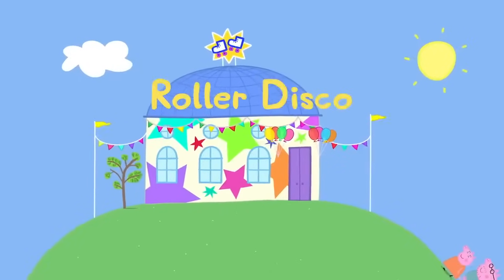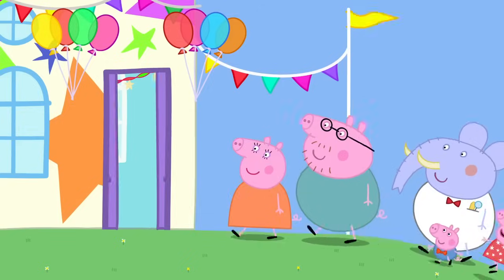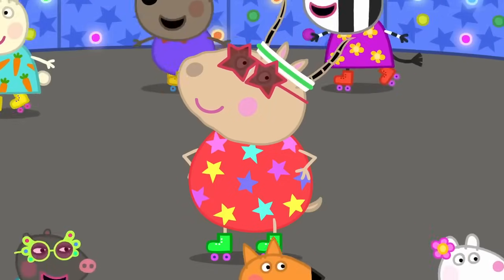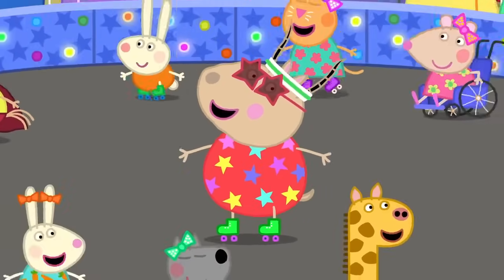Roller disco! Peppa and her friends are going to a roller disco. I love roller discos. Me too. Madame Gazelle is in charge. Keep going round and round.